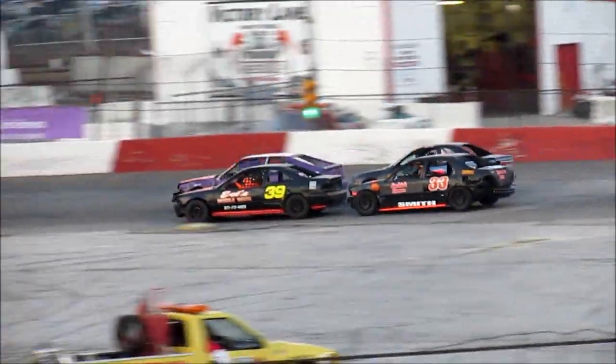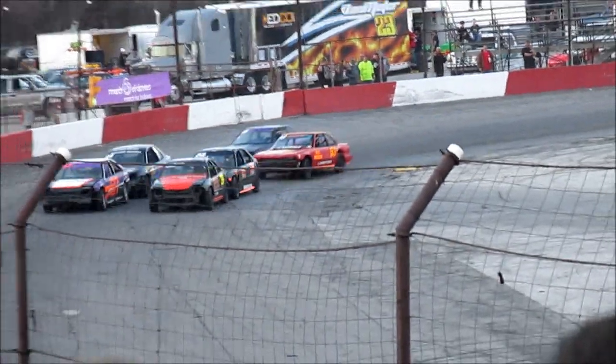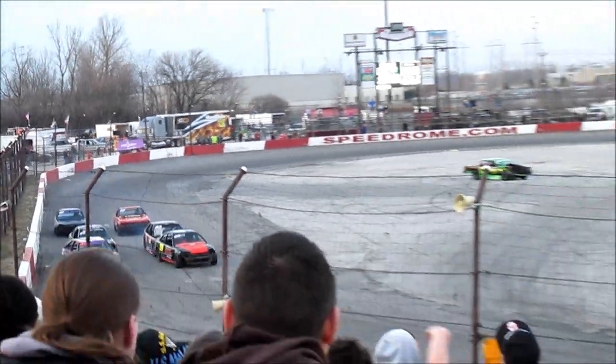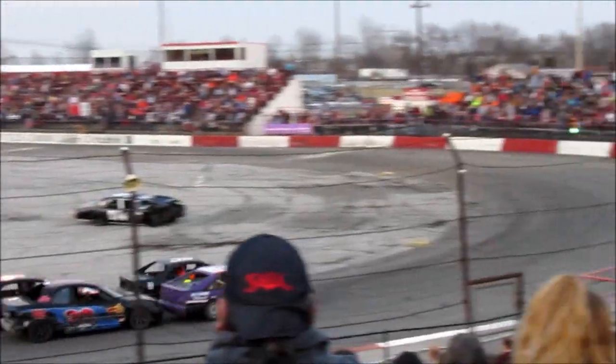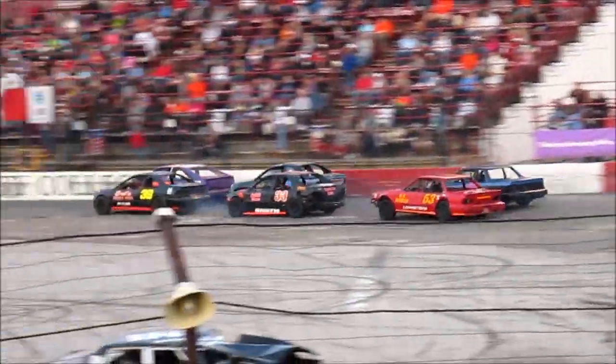A couple circuits left to go. Elkins, Mink, Smith, and the number 20 Mink car Pride still battling hard for top 4 position. And as we come down to white flag time, Elkins holding on to the lead, barely out in front of Mink.